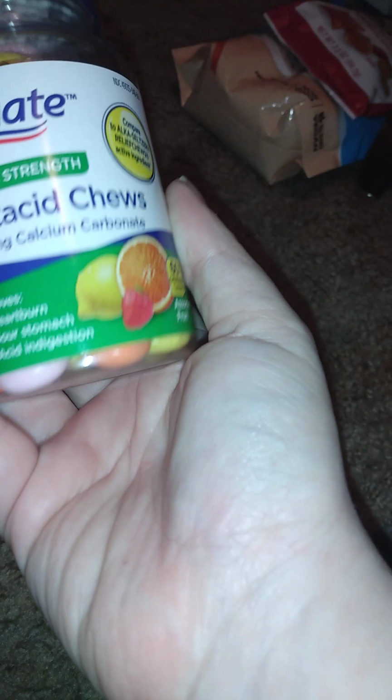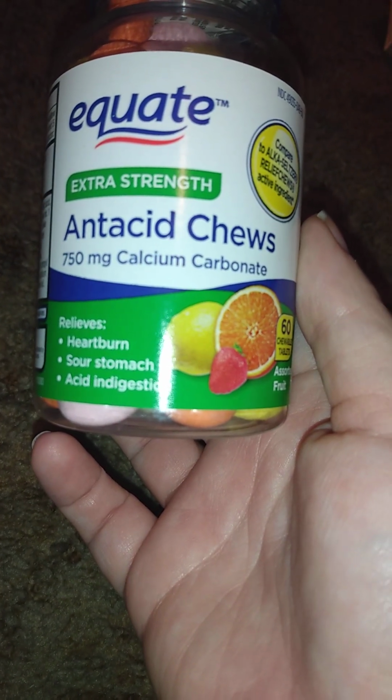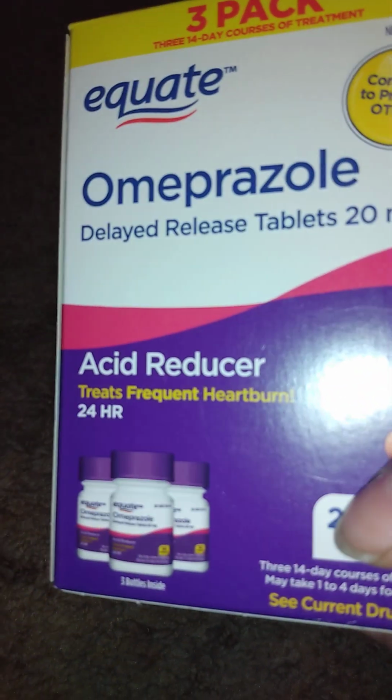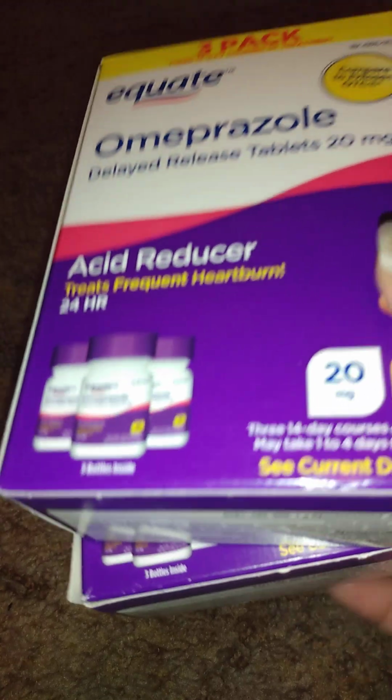And then I also got Equate Antacid Chew, 675 milligrams. And there's 60 of them. Not a special need for those. And then I got Omeprazole tablets, 20 milligrams. Just 42 in each thing, so can't live without those. Gotta have my medicine.